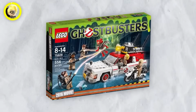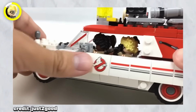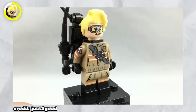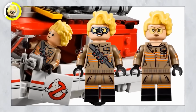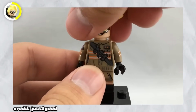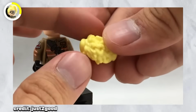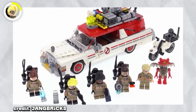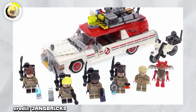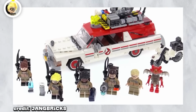Alright, so in 2016, LEGO dropped the Ghostbusters Ecto 1 and 2 set, which was pretty hyped. Now, there are 3 different versions of the figure Holtzman that were featured in the promo pics. There was one without glasses, one with goggles, and one with glasses. However, when fans got their hands on the actual set, they only got 2 of those versions. The one with glasses but no vest was nowhere to be found. Talk about a letdown. To make matters worse, LEGO did not announce any more Ghostbusters sets after that, which left fans scratching their heads about this weird mix-up.